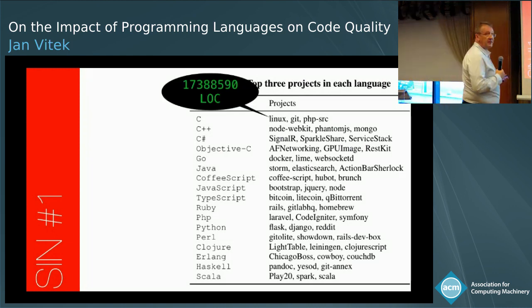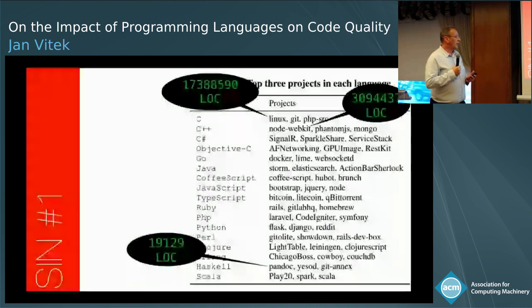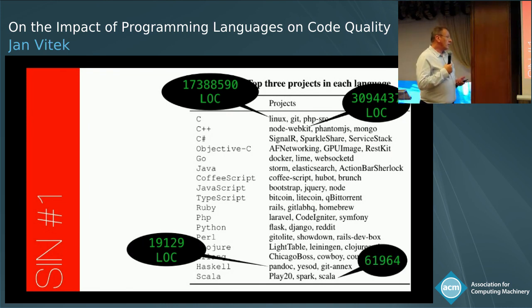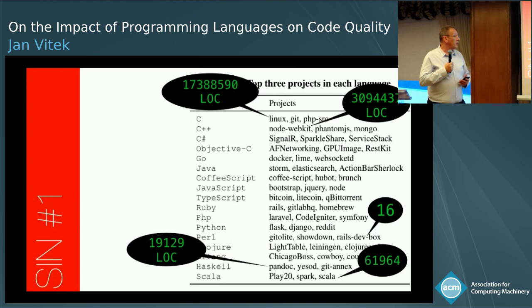Linux, 17 million lines of code, solid piece of engineering. WebKit, 3 million lines of code. Haskell, Pandoc, 19,000 lines of code. Remember, these are the largest projects in their corpus, right? Every other project will be smaller. Scala, 61,000 lines of code for the Scala compiler. And Rails DevBox.